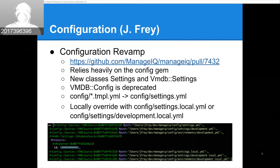I'm just going to give a high level here and describe some of the features that developers might really like, since this is a pretty heavy developer focused meeting. The config revamp relies heavily on the config gem. The config gem is a really cool gem that has a stacking mechanism, so you can take different configurations and apply changes one on top of another in a stack-like fashion. So if you look in the little screenshot I took below, I spit out the sources that we use. Starting from the top, which is sort of the bottom of the stack, settings.yaml is our new YAML file that was compiled from all the different template YAMLs. I took them all together, slammed them in one YAML, and that's the basis of our configuration.